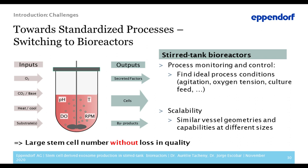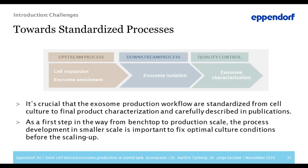In this way, the use of stirred tank bioreactors could be very interesting and offer you a lot of advantages. Those bioreactors allow you to monitor and control your process during the entire process. You could really control and find the ideal conditions, maintain those conditions during all the process, and moreover, they propose a scalability option with similar vessel geometry and capability at different sizes. So it's very interesting in this way.